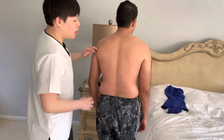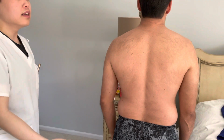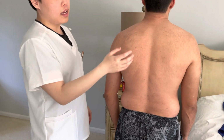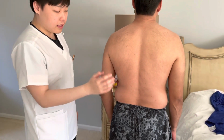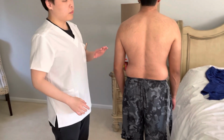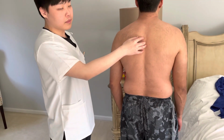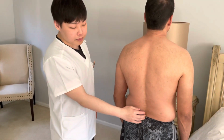Next, can you stand up? Now we're moving on to the spine. His spine is symmetrical on both sides. Looking at it, his cervical spine is concave, the thoracic spine is convex, the lumbar spine is concave, and then the sacral spine is convex. Next, I'm going to palpate his spinous process. Just let me know if you feel any pain. I'm going all the way down to the sacral spine. Do you feel any pain? No. So he didn't report any tenderness.